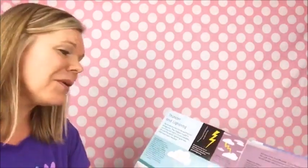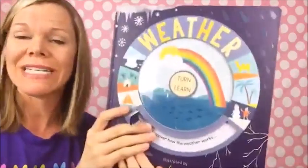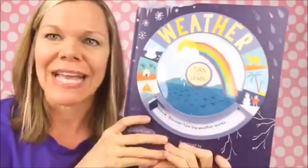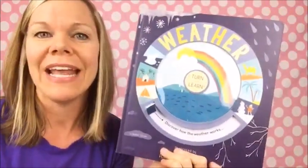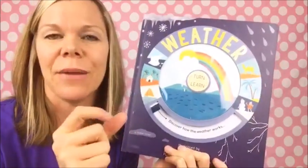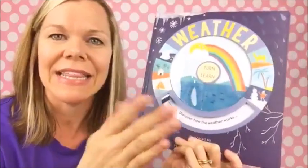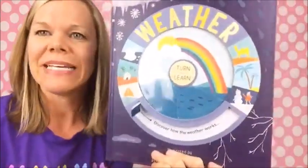All right, well, I can't share more. Oh, it's really cool, you guys. It's really cool, but I can't show more. I'm not allowed to show the whole entire book. But if you like it, definitely check out Weather, Turn, and Learn. Very unique. My girls had a lot of fun with it. There's lots of fun little quick facts in there too, like how to count the lightning and thunder to count how many miles away it is. It's just really unique. So there we go, Turn and Learn Weather.